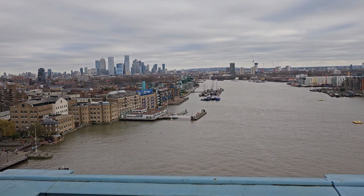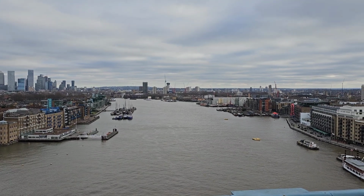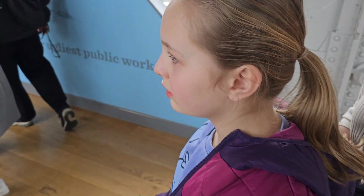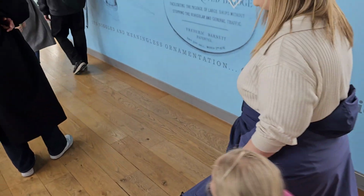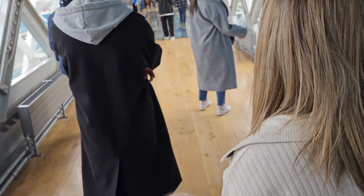Take a look out here. So this is looking over to East London. Are you walking across with me, Freya? Go on. Let's take a walk over the glass floor.